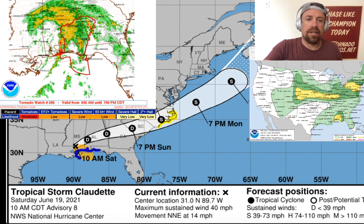Good morning, everybody. This is a live severe weather briefing. We have a lot to talk about, including Tropical Storm Claudette, which made landfall early this morning with maximum sustained winds of 40 miles an hour. Tornado watches are in effect to the east of the center, where that wind shear is favorable for that tornado potential. We have had a couple of tornado warnings so far this morning.